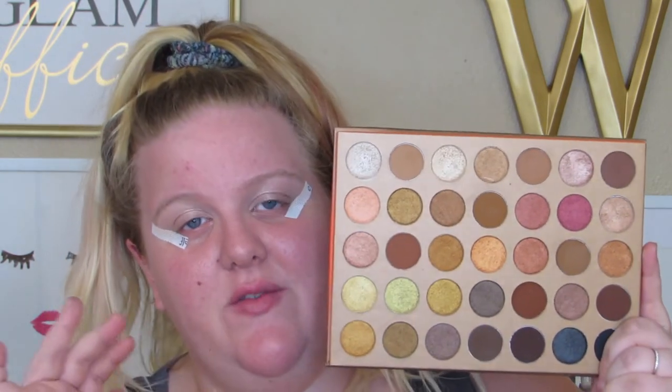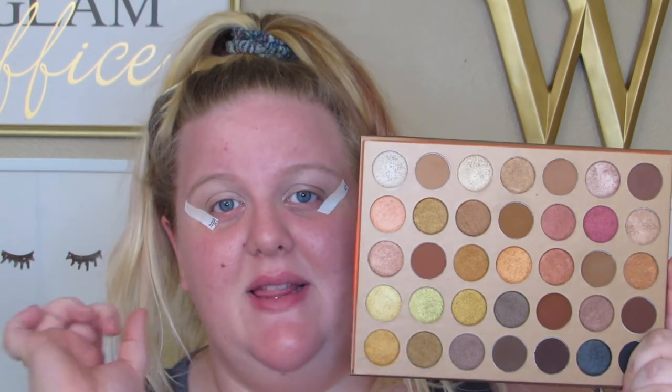I don't really have that much of a problem with the mattes, but the shimmers, I just have a really hard time getting into, even with a brush, even if I spray it. I just have such a hard time, and even trying to get it with my finger, I feel like I don't get a lot. Like, I'm really going in there and I don't get barely anything. I love Morphe. Morphe is one of my top favorite brands in the whole world, but this specific palette I feel like it's too tightly packed, especially when it comes to the shimmers.